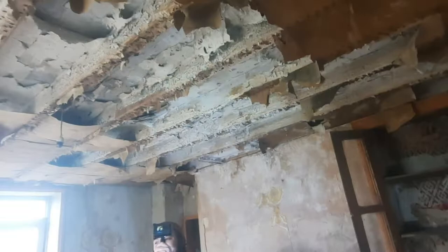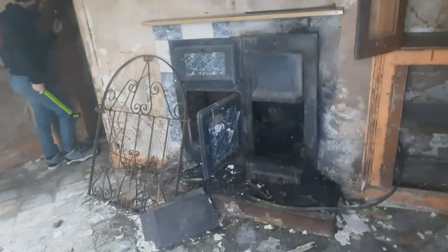What is going on here? Oh God, it's like a huge old fireplace. What is this? I swear, you're gonna find some bodies here.